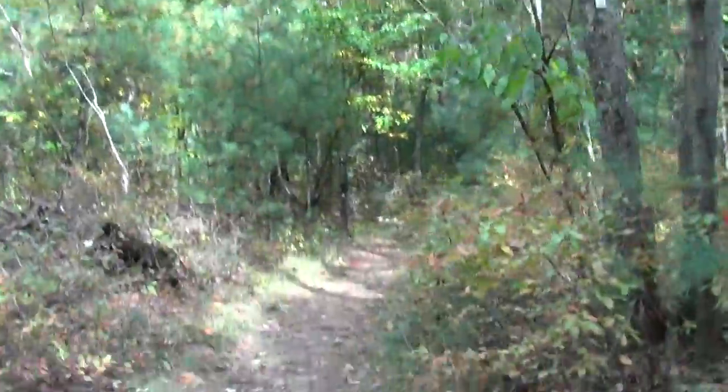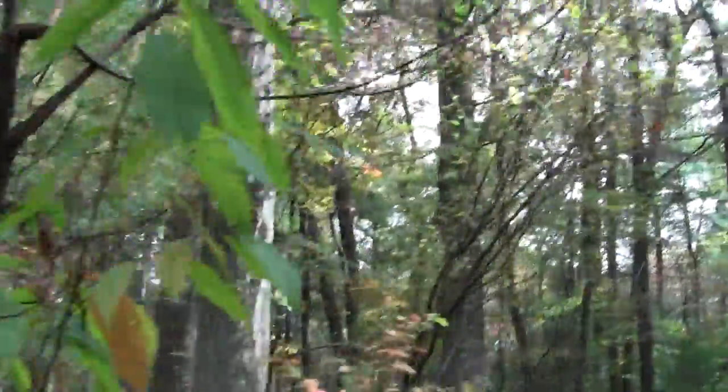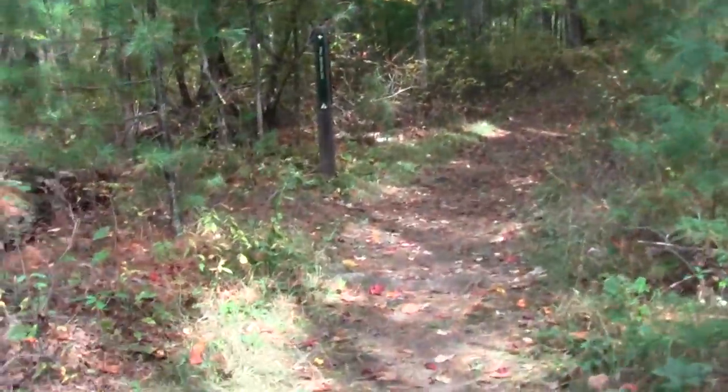Here's our turn. Well, I guess so. And again, it's well marked. These are all over the place. Yeah, and their admonition to not ski, please.